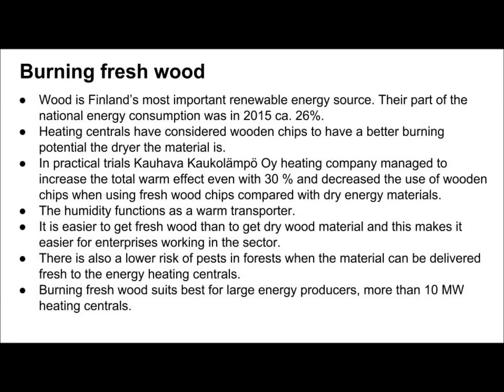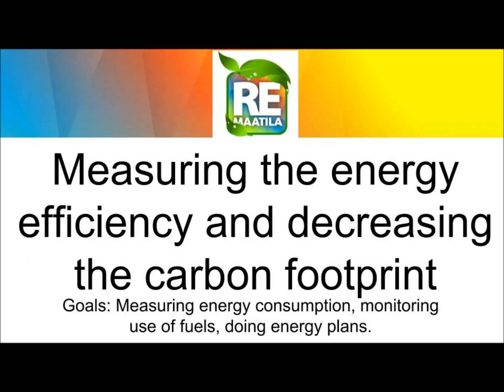We measured the energy efficiency and tried to decrease the carbon footprint. This was done by monitoring the use of fuels, monitoring the use of energy, and also by doing special energy plans for the educational farms.